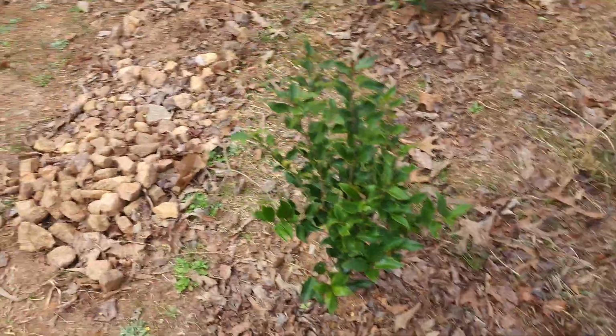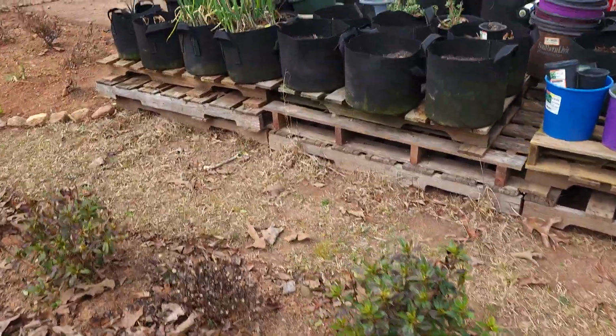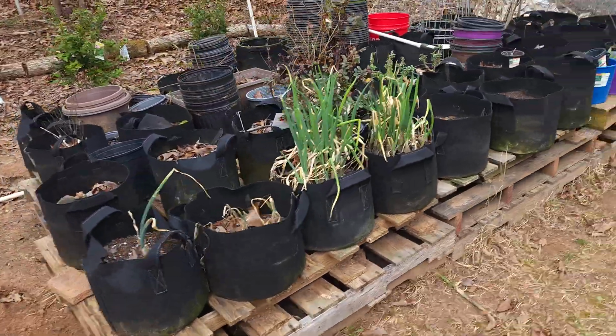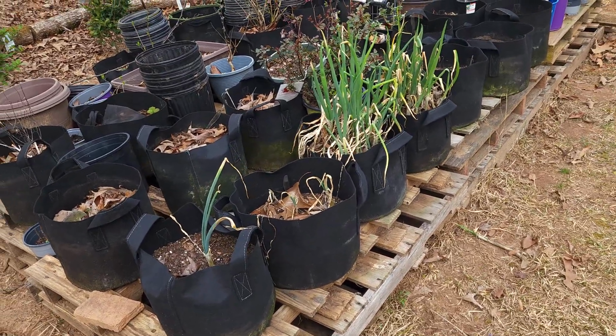Okay, what else do I want to show you? So here's the unorganized container garden. Another video will be coming up where I show you how I'm going to replace the soil and clean this area up and get it ready for the edible garden.